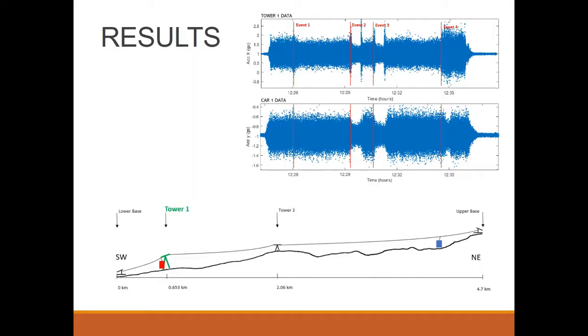It's interesting to find how the average acceleration on the tower is higher or lower depending on where the car is on the cable. So, for example, while there is a car on the part between the lower base and the first tower, the average acceleration is higher. And this happens also on event number 4, when the blue car passes through tower 1 and heads to the lower base, we have a higher average acceleration after event 4. This is the kind of information regarding the operation that we wanted to find and we expected to find.